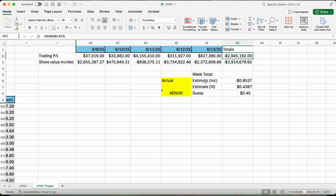So our income estimate, being negative, is worthless. They're not going to charge us 85 cents a share. They also lost $3.9 million in value. So this was an overall rough week, right? Generally, if your shares drop in value, you should have won your options trades, but they kind of got beat both ways. So if we do it by the IV, we take what the fund closed out on Friday.